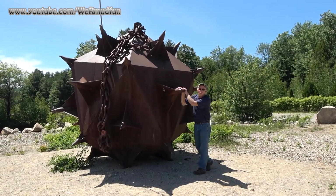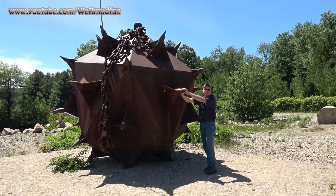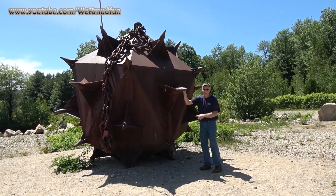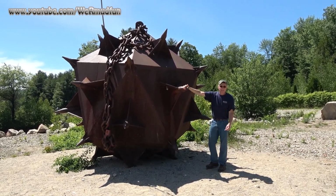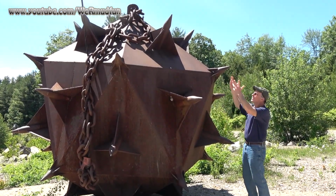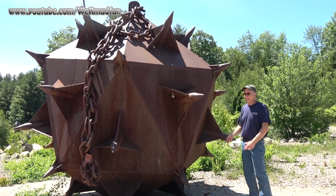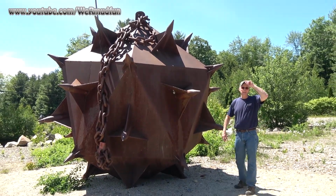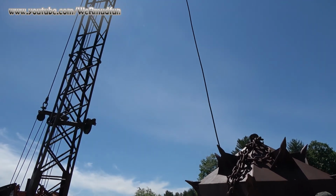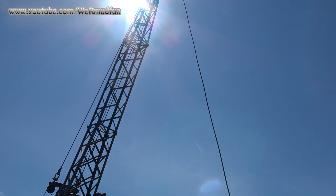Hmm. I'm standing next to a 14-foot mace. Yeah, 14 feet. If I was ever in battle in medieval times, I want this on my side. This thing weighs 10,000 pounds. Now, why is it here? Well, naturally they bring it up on the crane, put something under it, and then drop it. Just smash it, just like the pumpkins. Pretty cool stuff here. I believe it's for hire.